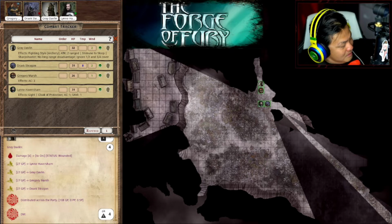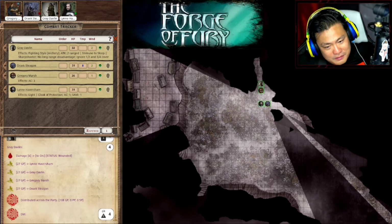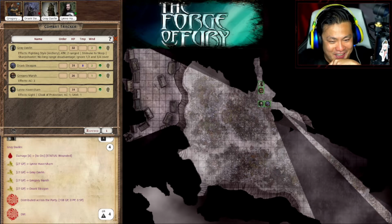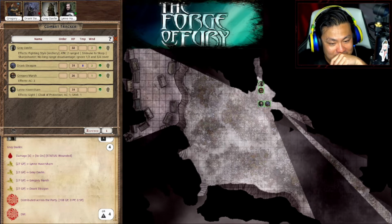Go ahead. All right, I'll let her do that, and I'll ready an action to cast magic missile at whatever, if something does. Yeah, if you see some sort of enemy, you're gonna cast a magic missile. I got it. I'll shoot a bow too. So I'll do eldritch blast at anything I see.